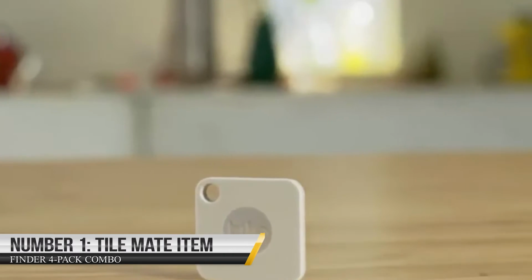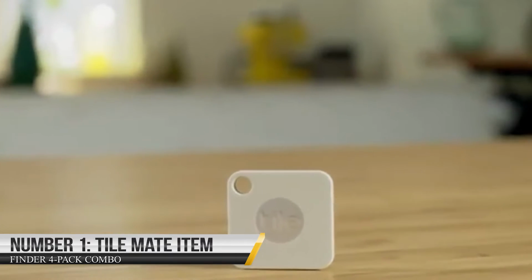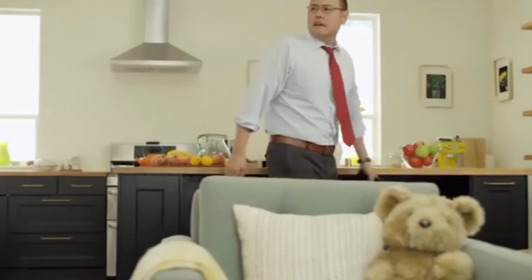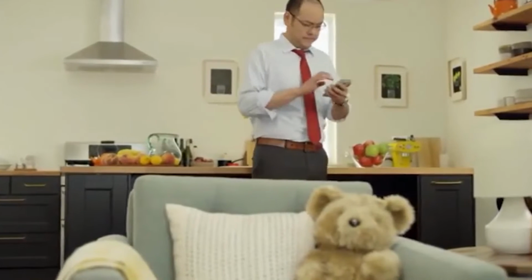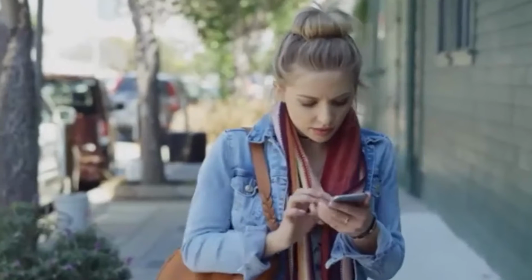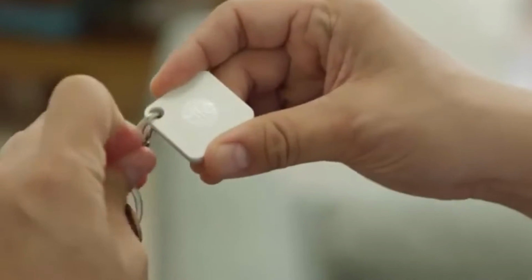Number 1. TileMate Item Finder 4-Pack Combo. The main disadvantage of such smart small gadgets is their propensity to disappear. TileMate item finders are ideal if you need assistance keeping track of the little things. The small 1.3 inch long and 0.2 inches thick TileMate keychain is perfect for carrying.